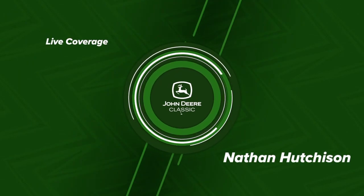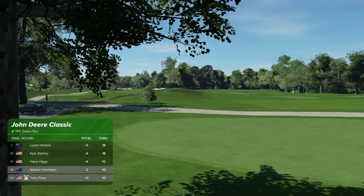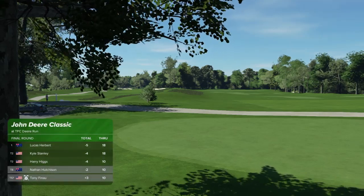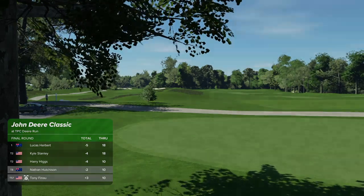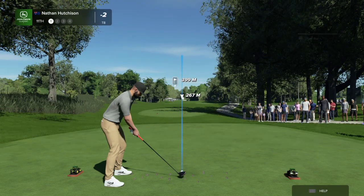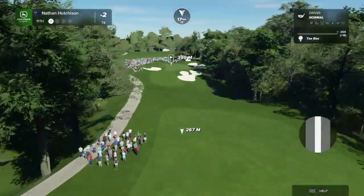Let's take a look at the leaderboard. Our current leader is enjoying a one-shot lead. Well now, things have gotten interesting. Closing the gap. 8 holes to get 6 under. They may be feeling buoyed with confidence after that birdie. Here's a good chance to maintain the momentum.